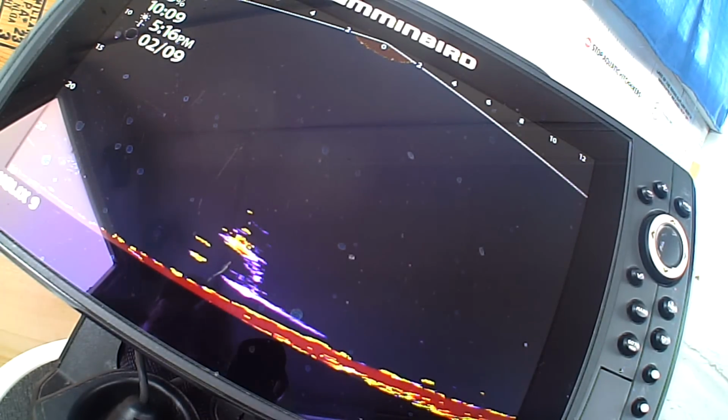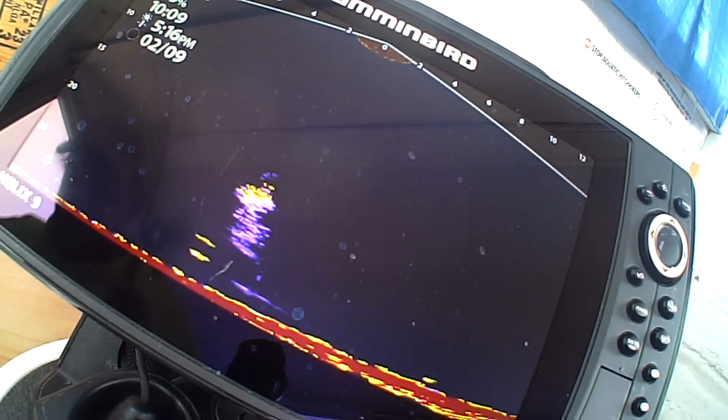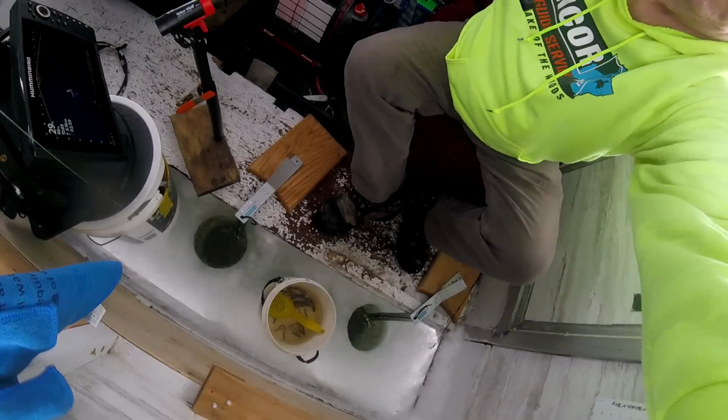He bit it, and I got him. There's another keeper. Okay, I've got my whole. Don't lose this fish. Come on.